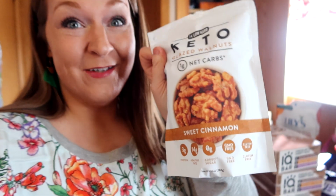Okay, y'all, I'm just going through, taking everything out, gathering up all the food to have here together so I know where I want to put stuff. And I just opened these up to give them a whirl.